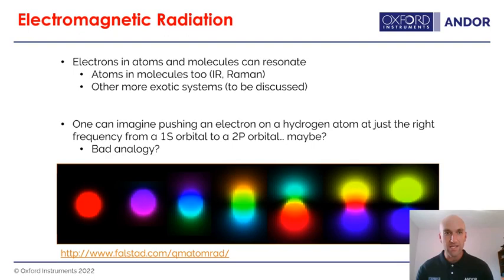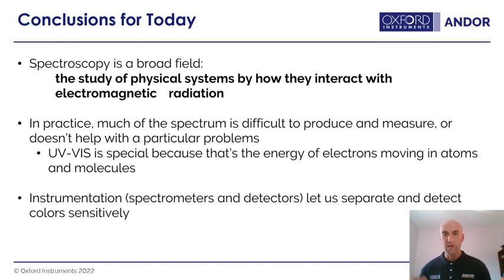So spectroscopy, as you might imagine from that very broad definition, is a very broad field. It's the study of physical systems by how they interact with electromagnetic radiation, technically, but it's more. In practice, much of the spectrum is difficult to produce or measure. I mean the overall electromagnetic spectrum.